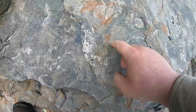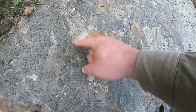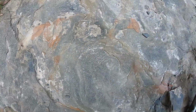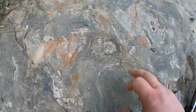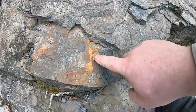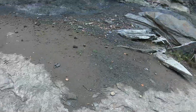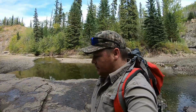You know, you got this one here, you have one right there, which if we brush it out, see, you can still see them right here as well. So there is fossils on this slab, and here we might have another one right there as well. So this whole slab probably is one giant thing of fossils.